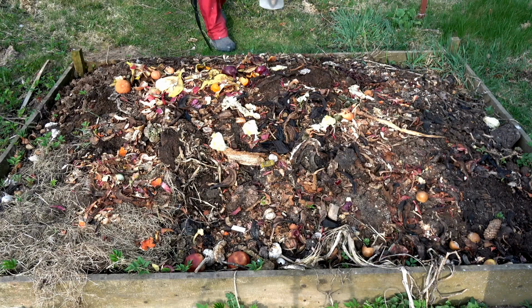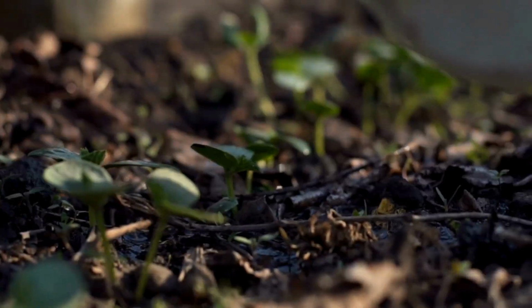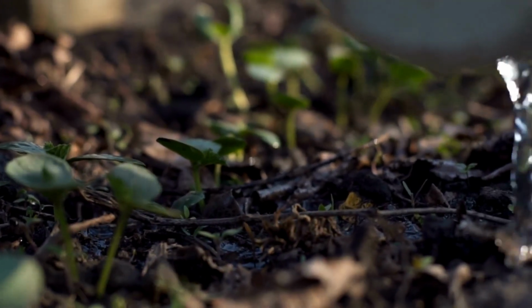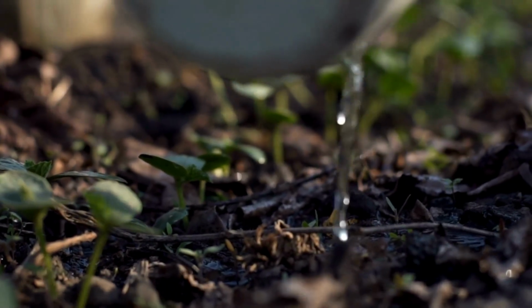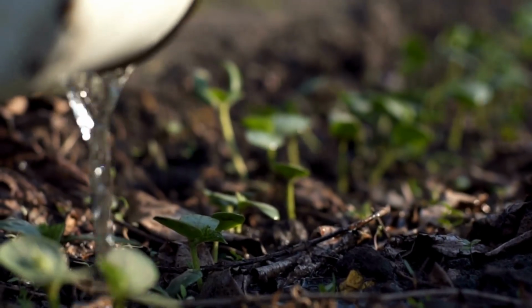Composting returns nutrients to the earth, while mulching helps the soil hold on to moisture, leading to less water use overall. Research shows that gardens using regenerative methods can use up to 30% less water and improve water infiltration rates by up to 150% over 5 years.